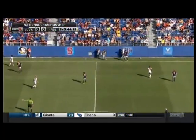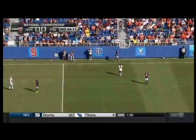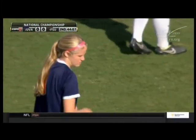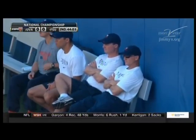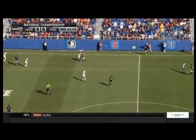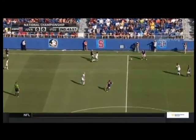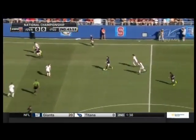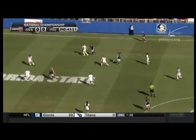Looking like Virginia starting again for this second half in that 4-5-1. So still only the one forward in Doniak. Typically play in a 4-4-2 throughout the season. Again, trying to nullify that midfield for Florida State.